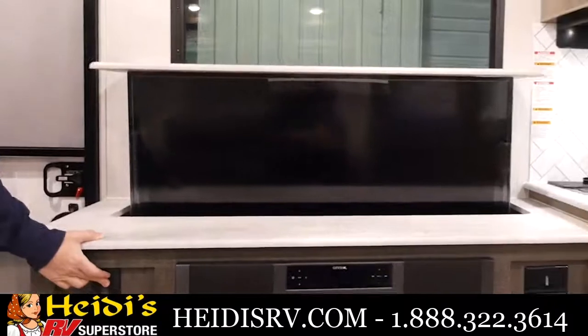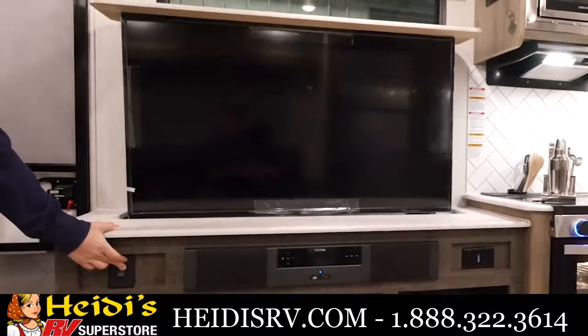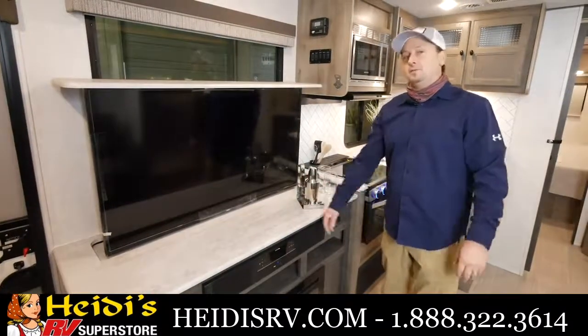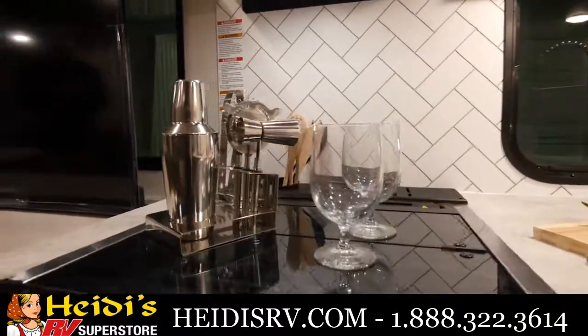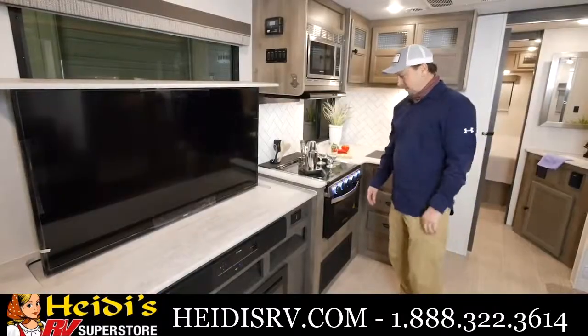50-inch TV. If you're like me, sometimes you have to wear glasses to see what's going on. 50-inch will help a lot with that. You might not have to wear your glasses from over here. Another nice touch is the range. It's a glass cover, but it creates counter space, as you can see. You got 3 burners there, and of course your oven down below.